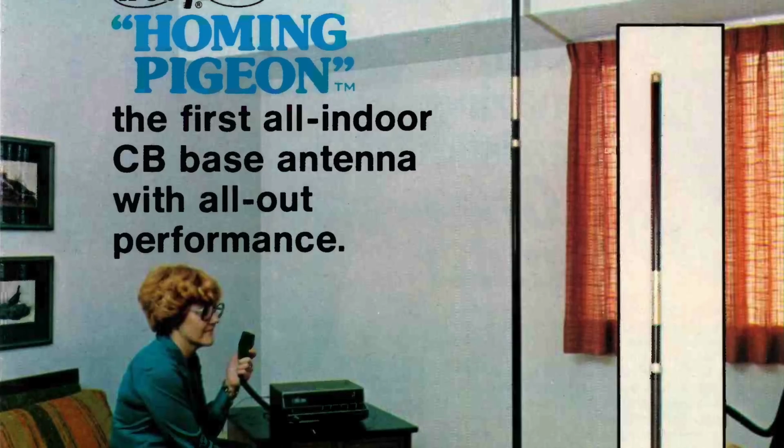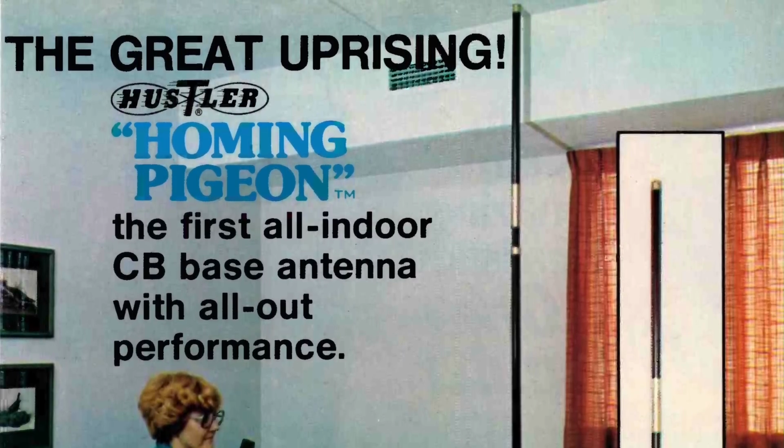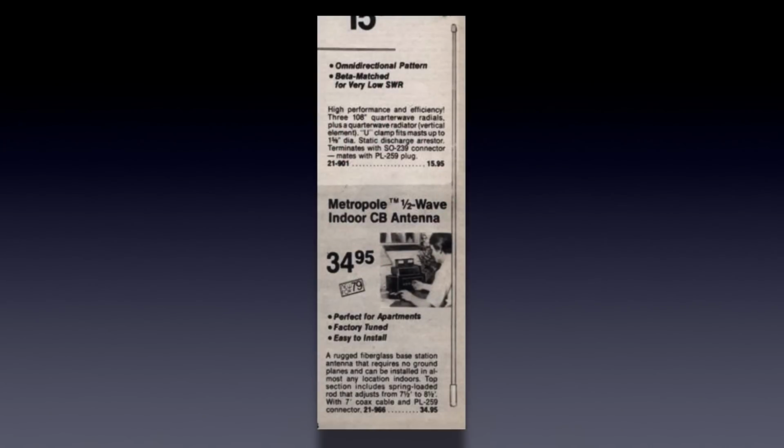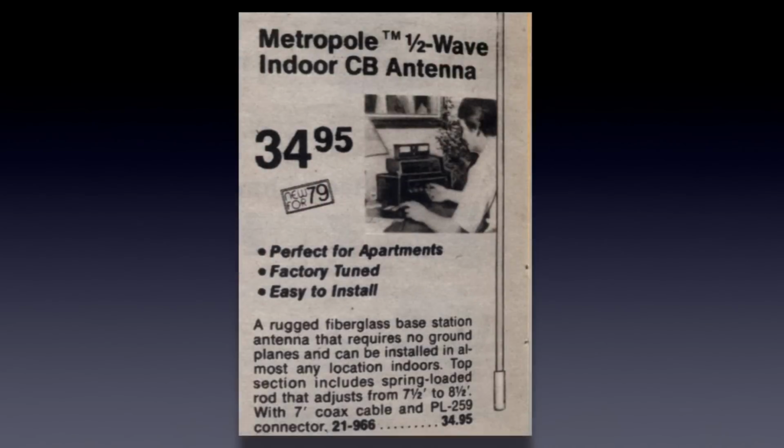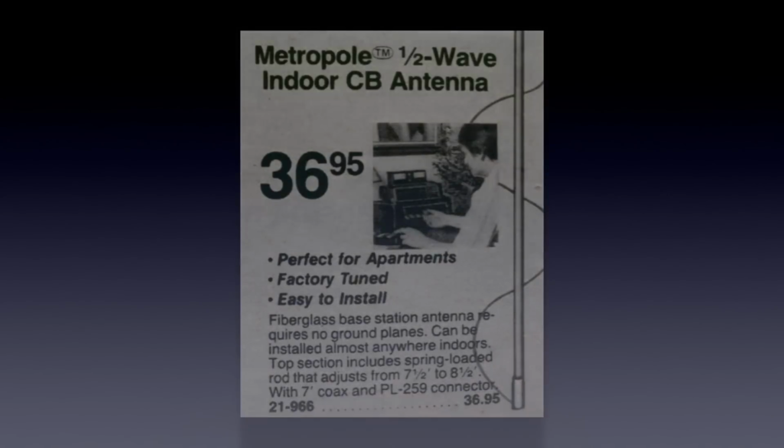1977 was the year of the Homing Pigeon for Hustler, but it seemed to disappear from the shelves soon after. 1979 saw Radio Shack release the Metropole half-wave CB antenna. This was a spring-loaded device that fit ceilings up to 8.25 feet high, but came with just 7 feet of coax cable. It disappeared from their catalogues by 1981, after increasing in price, and I can only assume that like the Homing Pigeon, it wasn't a big seller.